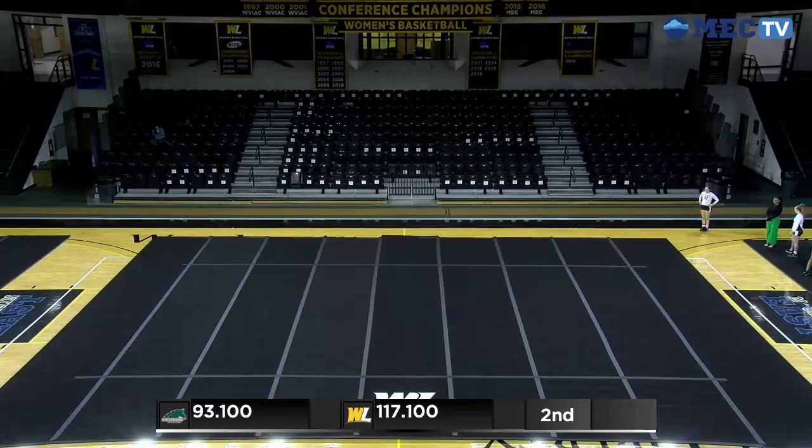Well, this heads to our final individual event. The open pass tumbling heat. Out for the Mustangs, Megan Despres wearing number 17. Scored an 8.1 out of an 8.5 start value in the season opener.